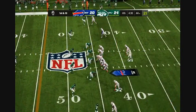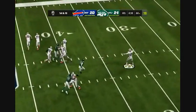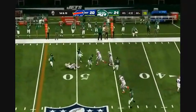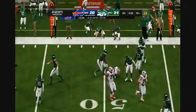Allen and the Bills now with a first and 10 at their own 44. So after the INT, it's Allen. Now they set up the screen. That's complete. They'll contain him to just four.